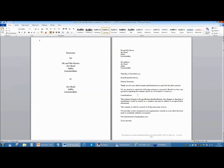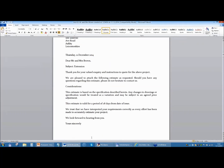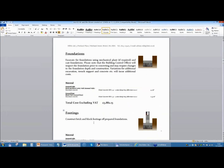So here's two pages of the quote. You can see there's a header page with the customer's name and address on it. I'll just enlarge that for you. There's an opening letter to the client. Again, you can obviously customize that and save it in the system so it is printed each time. And then each phase of the job is described.